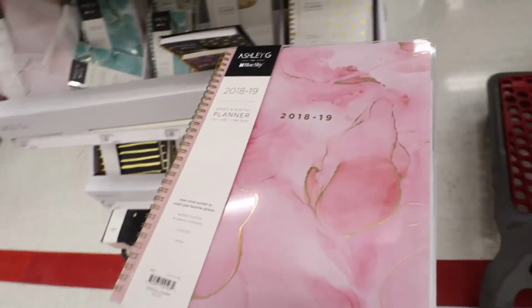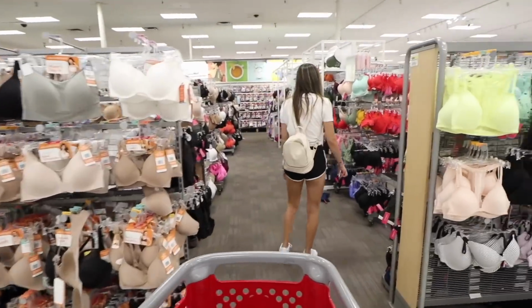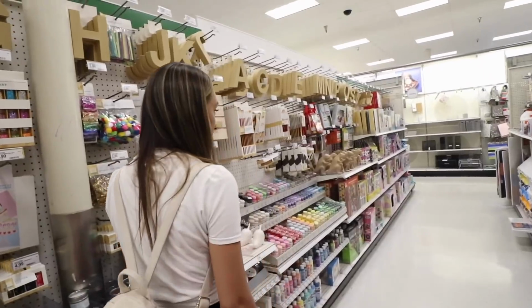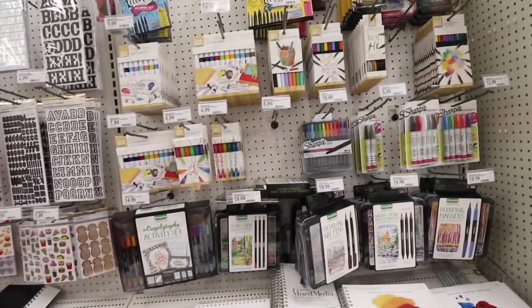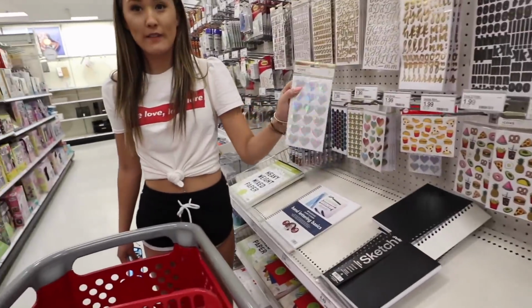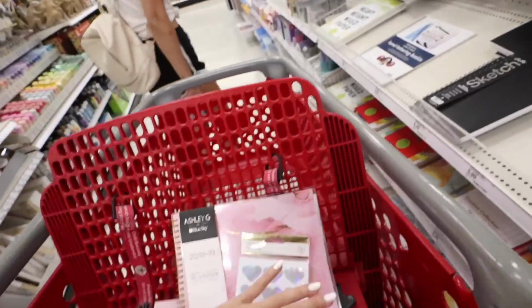Like that? Okay, yeah. Now we are bra shopping. Intermission. Ooh, you guys, should I get some craft supplies? Should I get some of these? Oh my god, no, get these. You know what? Okay, I'll get them. Just know they're from Lauren.